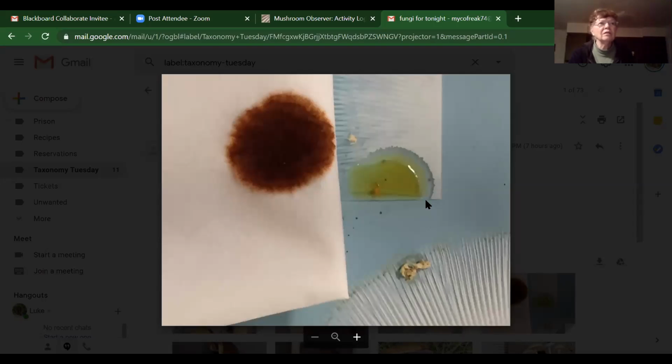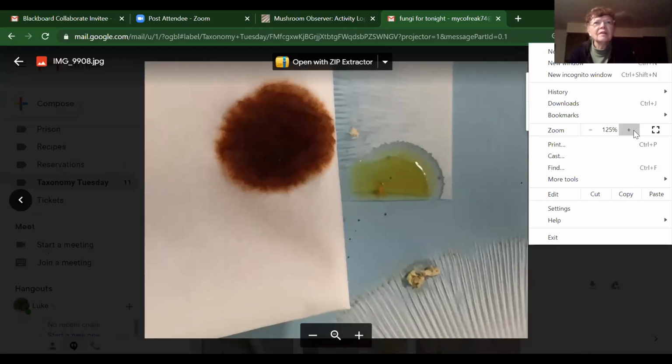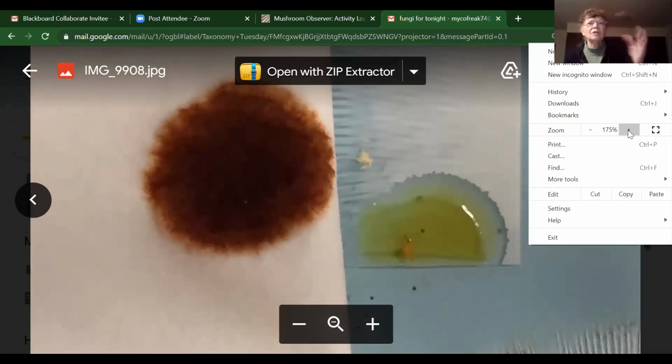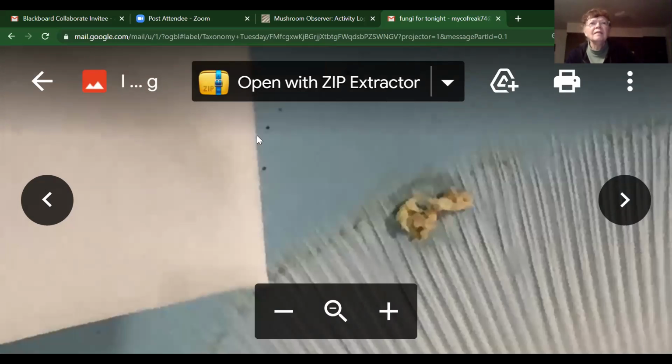And, can you go back to that one? This one, yeah. I have a close-up of the spore print, if you can zoom in right here. Toward the bottom. Can you see in this spore print, this is where the gill edge was, and the spore deposit on either side. That's kind of neat. I thought so, if you're looking at that closely. Right in there.